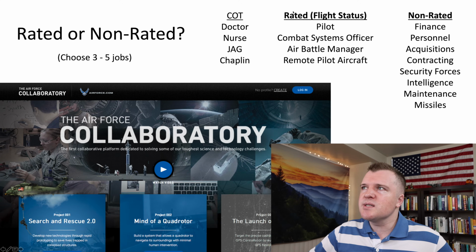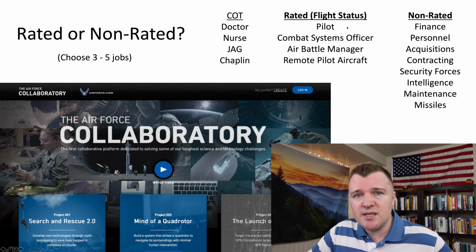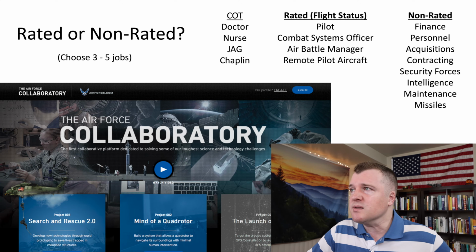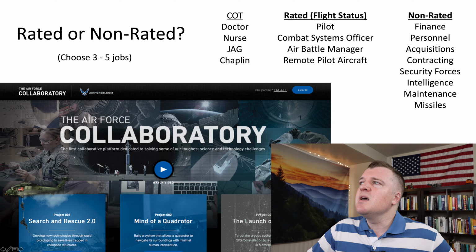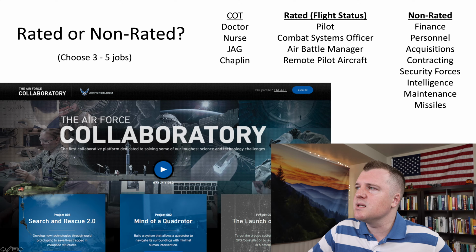But for everybody else, you have to decide if you want to go rated, and these are people on flight status. These are people who fly on airplanes. So pilot, combat systems officer, used to be called navigator, air battle manager, or RPA, remote pilot aircraft. And then there are the non-rated jobs. This is everything else. So finance, personnel, acquisitions, contracting, security forces, intelligence, maintenance, missiles.